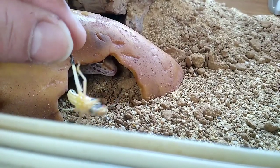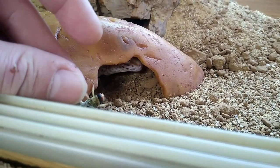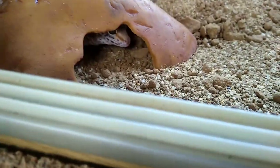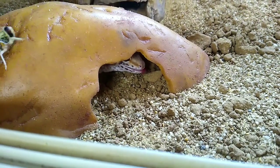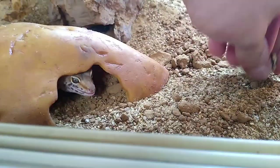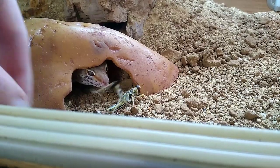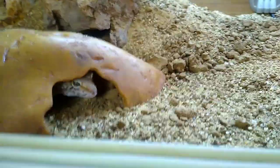What's this? I got another one. Oh, it's running away. Quick. You gonna get him? I'll try it one more time. No, not interested. Just the one today.